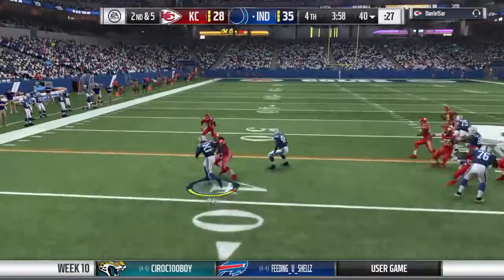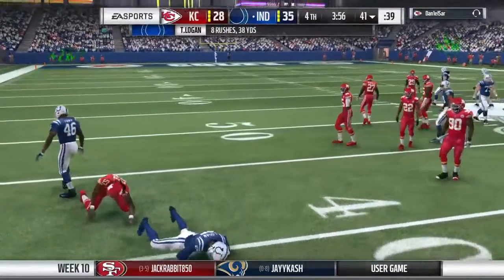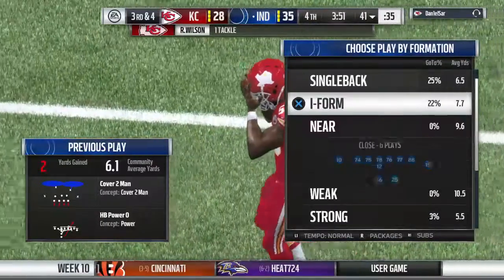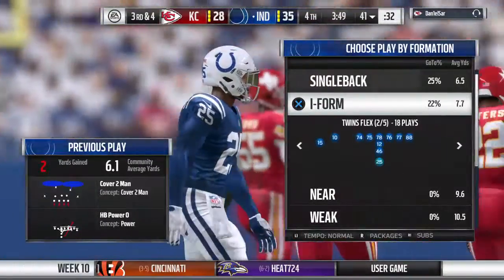And they'll go ground game here with a tailback. And not much room to operate as he'll get this up only to about the 41. 2 yards the gain there, and now they're left with a 3rd and about 4 for a first.